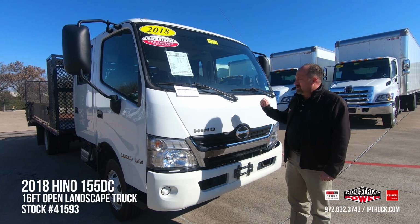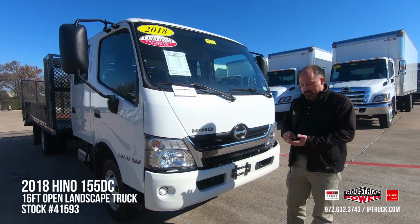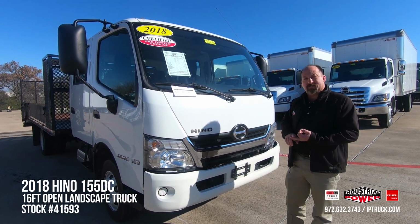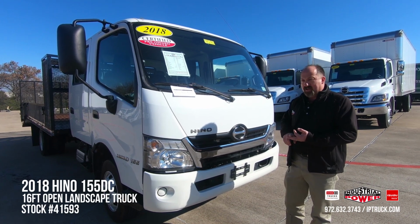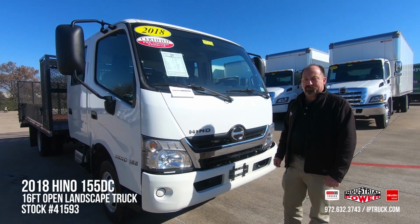We've got a process that we go through because our customers have come to us and they have a couple things that they want. They want a reliable, durable truck. They want a truck that could possibly have a factory warranty left on it or extended warranty. They want it financeable, so pretty much what they're looking for is a turnkey truck solution.